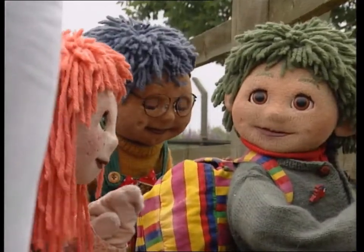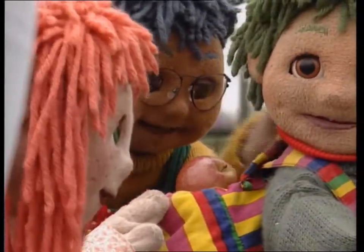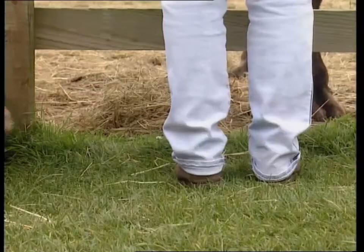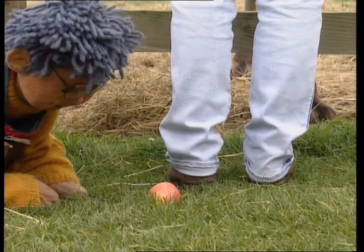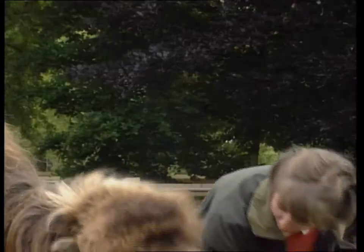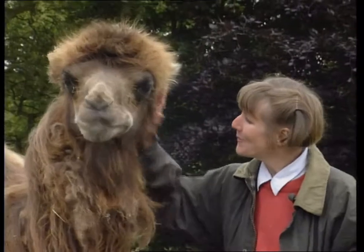Sac magique. Sac magique. Donne-nous une pomme pour le chameau. Yes, voilà. Look, an apple for camel. There. Apple for camel. Oh, hang on a minute. Where did this come from? Oh, lucky camel. Whole apple in one go. Bye bye, camel.